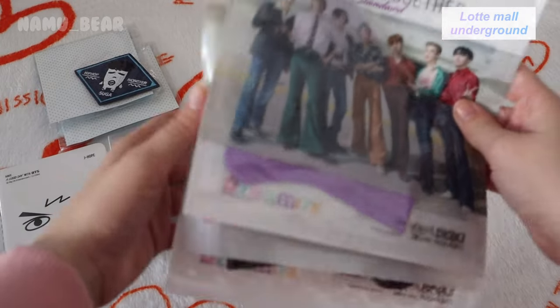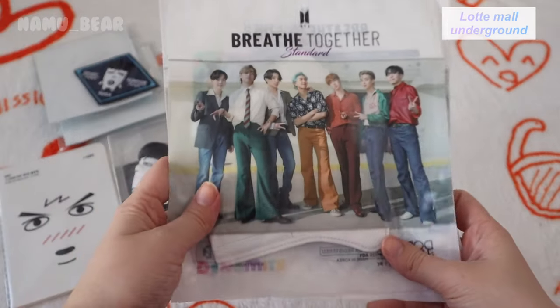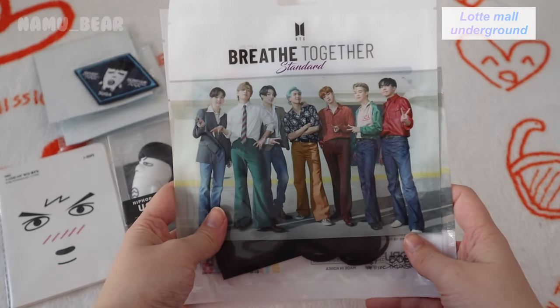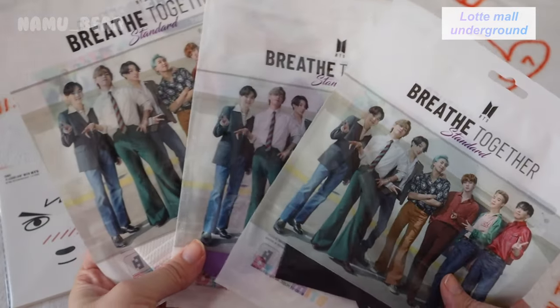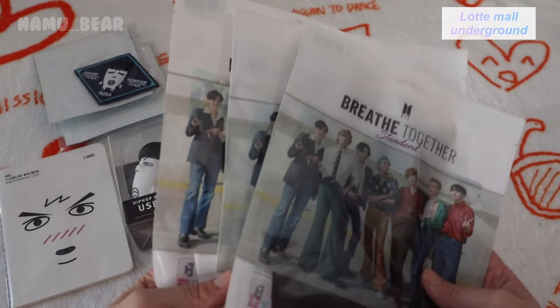Then I also got BTS masks because they fit me really well actually, and they're so cute. And it doesn't say BTS huge on it, there's just a tiny logo, so you can have a little piece of your army life with you without anybody knowing.